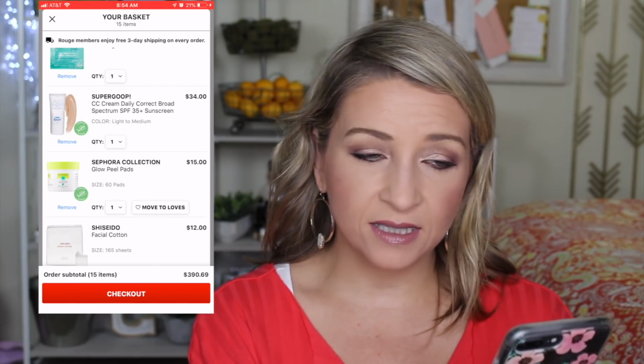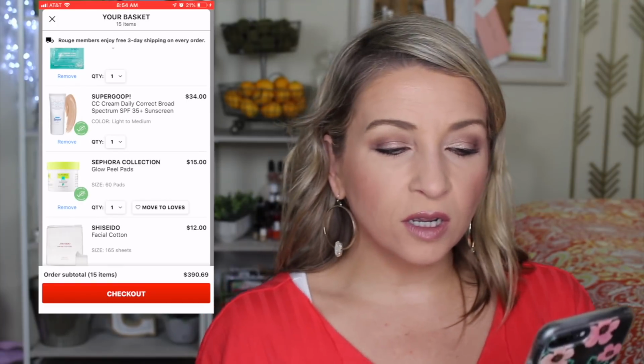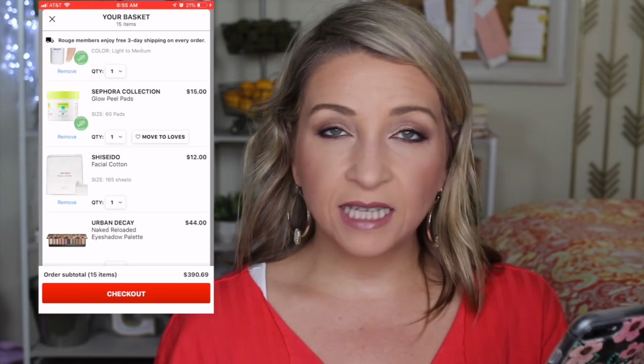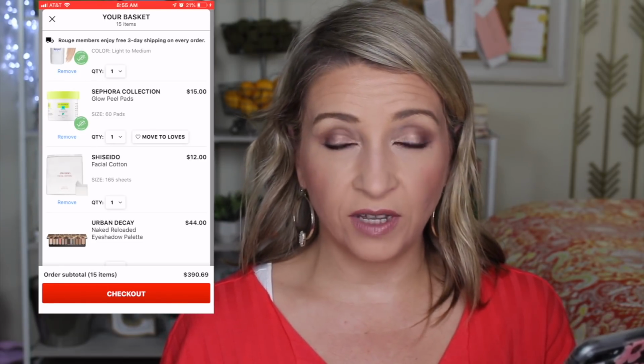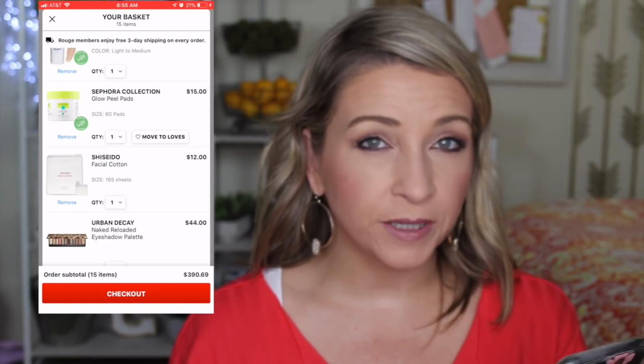So I'm getting that CC cream. This next thing I'm just curious about, Sephora Collection. Sephora came out with the Sephora Collection skincare set that is clearly looking like dupes of Drunk Elephant. I don't think all the products are, but the packaging is for sure duping Drunk Elephant.